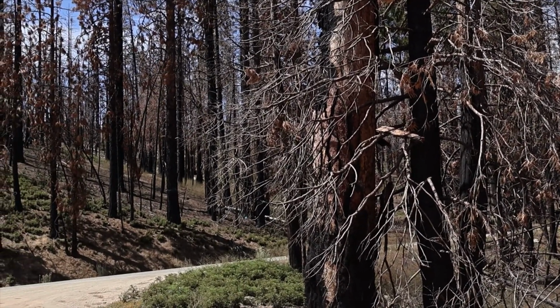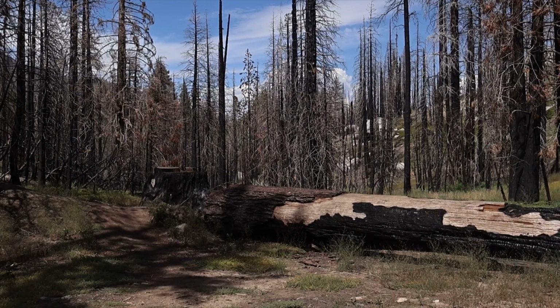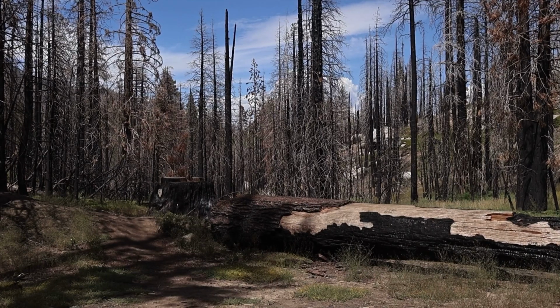And just a huge chunk of the forest is burned down. You can see a log knocked over. But right there, that's actually the trail. So just look out for it when you park here, because it's pretty easy to miss.